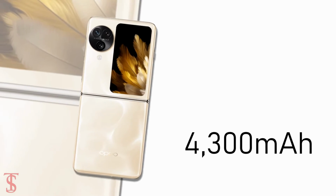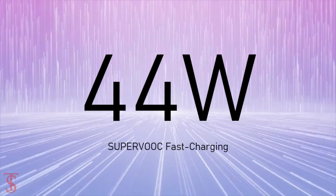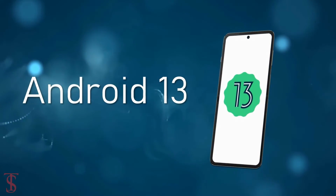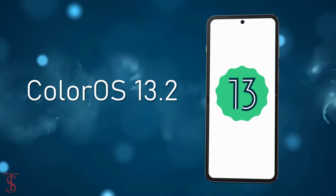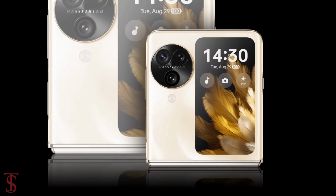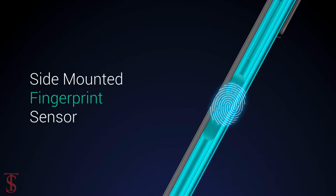The device comes backed by a large 4300 mAh battery, with 44-watt SuperVOOC fast charging support, and it runs on Android 13, based on ColorOS 13.2 skin on top. Additionally, the smartphone features a side-mounted fingerprint sensor for authentication.